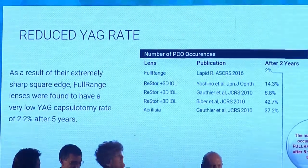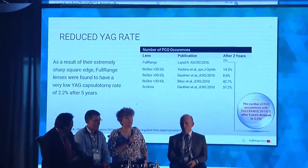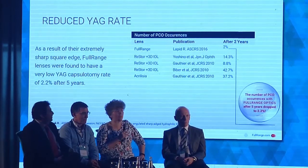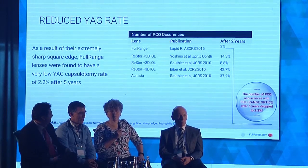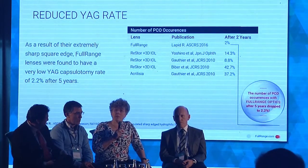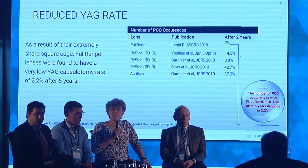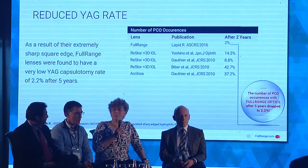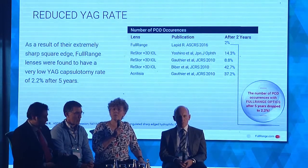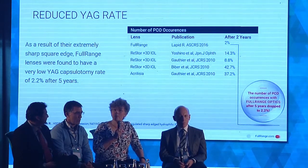Yes, all my patients come back to me for some reason, and we know exactly how their progression of vision is over time. What we noticed is that with the full range lenses we have very low PCO rates, and we need to do few YAGs. This is interesting because we know from the literature and from experience that with multifocal IOLs we tend to do YAG capsulotomy much earlier than with monofocal IOLs, and we're actually below our monofocal rates in this, and this keeps level. For the patient it's best. For systems in which YAG is reimbursed, it's worse, but for the patient, it's really good.